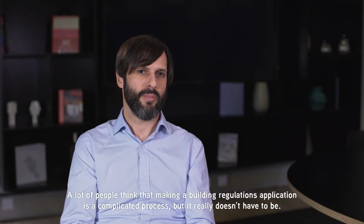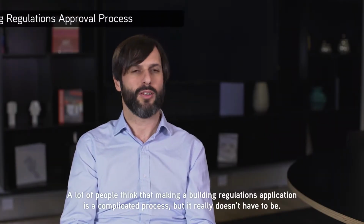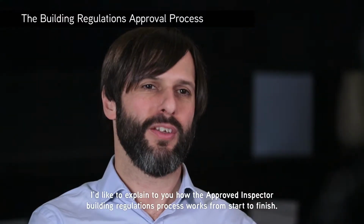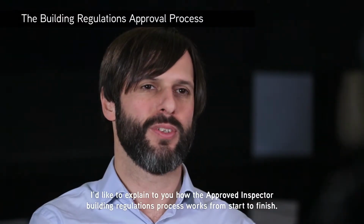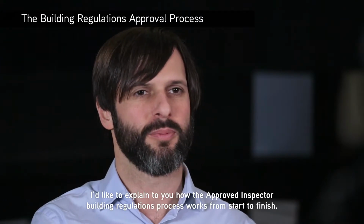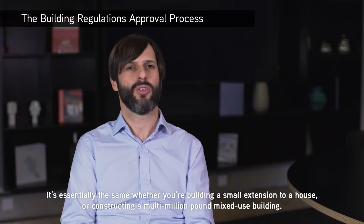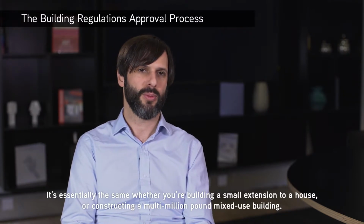A lot of people think making a building regulations application is a complicated process, but it really doesn't have to be. I'd like to explain to you how the Approved Inspector building regulations process works from start to finish. It's essentially the same whether you're building a small extension to a house or constructing a multi-million-pound mixed-use building.